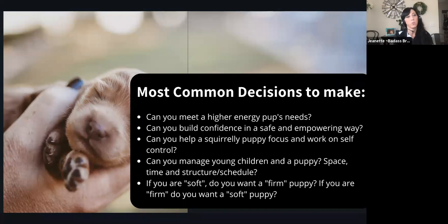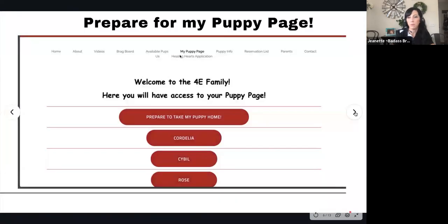You have that puppy that's really assertive and it's challenging you constantly. And you're sitting there like, please don't bite. And that puppy's like, whatever, just bulldozing you. So be honest with yourself, what kind of person you are and what you're willing to truly handle. Because a puppy will take advantage. Yes, they will.